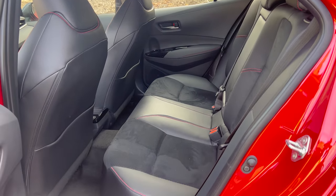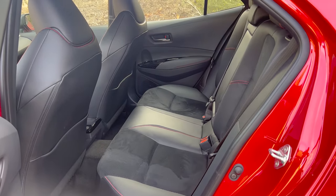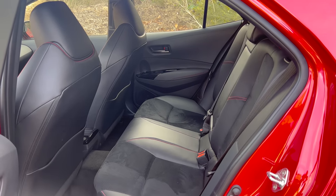This is based on the Toyota Corolla, which is a compact car, and it's no different from rivals. The Civic Type R, the Golf R, the Focus RS, they all feel small in back as well. It's sort of the nature of the beast of a hot compact hatchback, but it is small back here, just confirming. Now with that said, it's pretty nice back here.